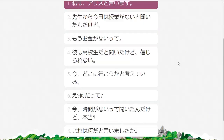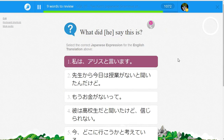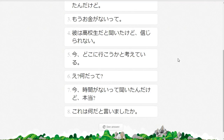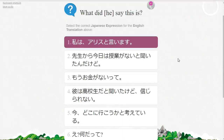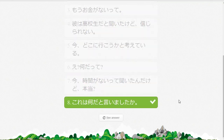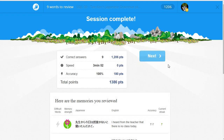Always defer to the source material. What did he say this was? 何だと言いましたか？これは何だと言いましたか？That's the same thing? Oh, never mind. これは何だと言いましたか？Alright, good.